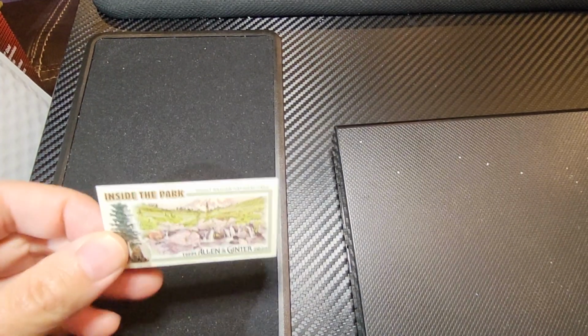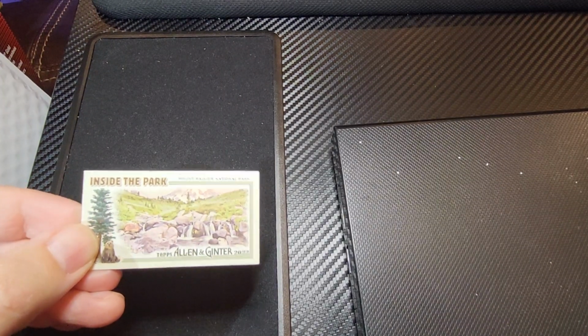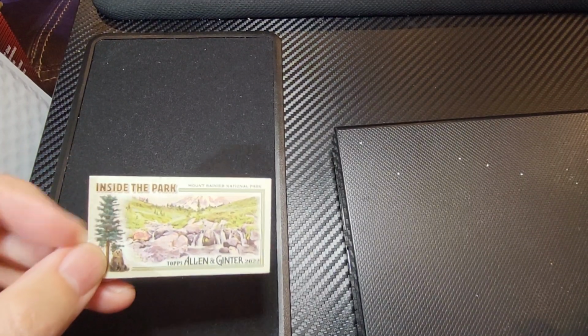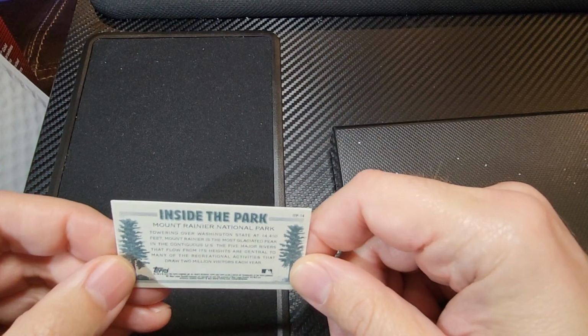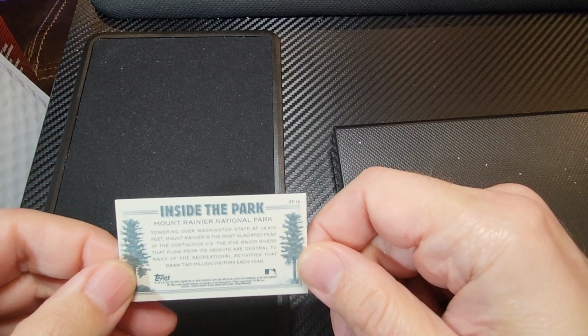And when I was there, somebody had opened one of their retail packs, and I told the guy, and he's like, oh yeah, we gotta give that to return, but go ahead and let me take the mini, because they were just gonna have to trash it anyways. So got a free mini card out of it, and minis are my thing. So got one of the inside the parks. I got a ton of these, so I wish it was something better, but nevertheless, that's cool.